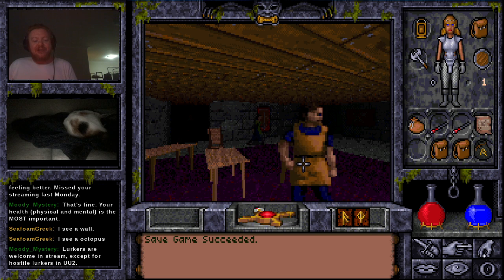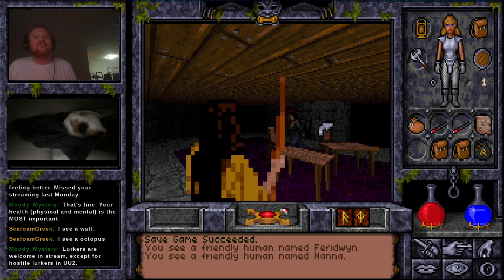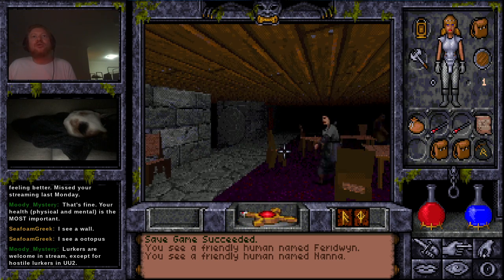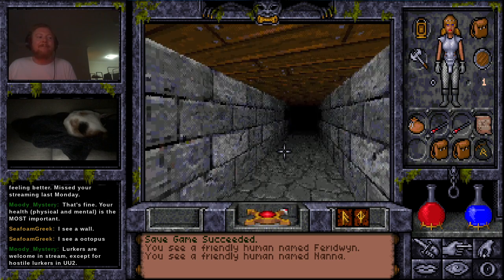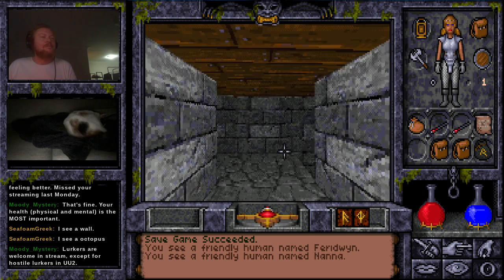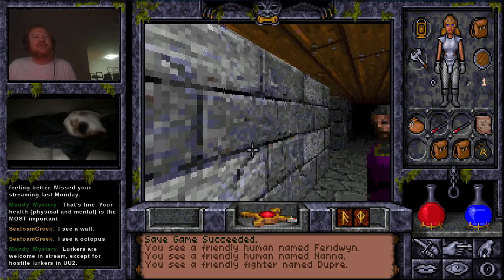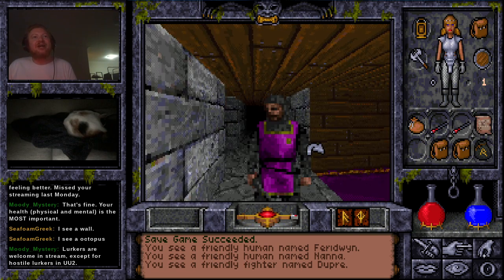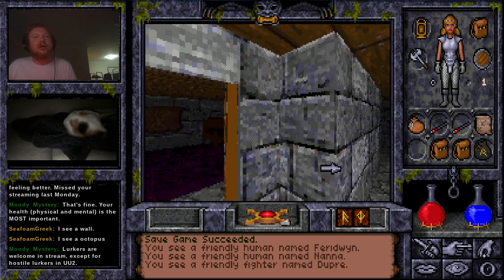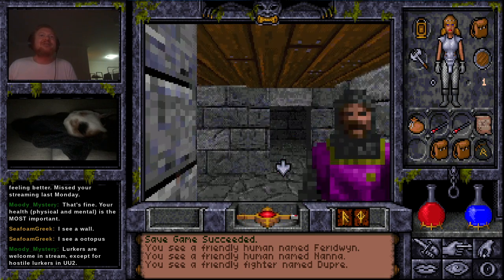So Nelson's made a great discovery, has he? Friendly human named Feridwin. Okay. There's Nana. Where would Nelson be? In his quarters, maybe? In his quarters near Patterson? Hey, Debray, do you want to come with me? I think shit's about to go down, and I could use the backup. No? Okay, fine. Oh, come on, Debray. Let me past.